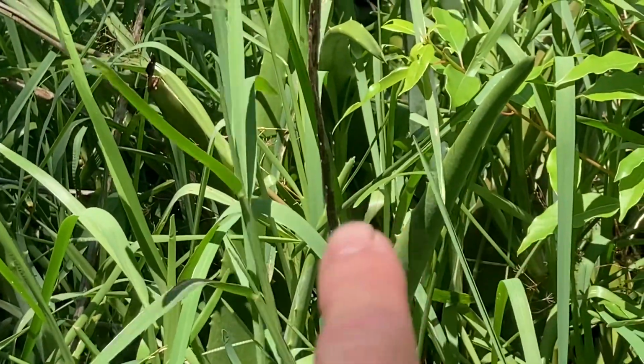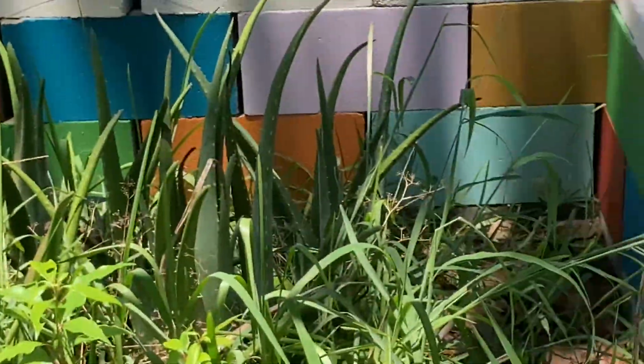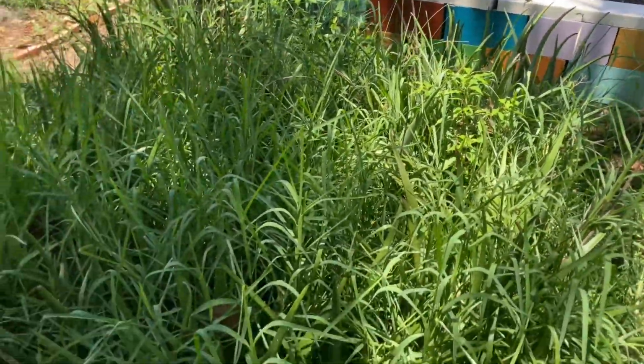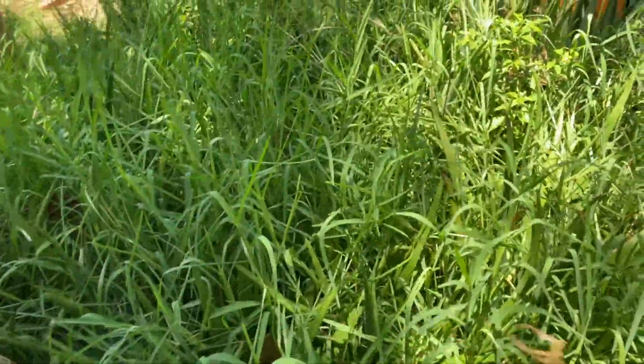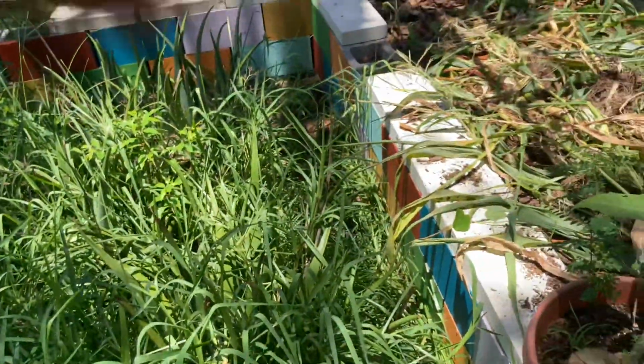I'm pointing so I can make sure I'm, oh, there he goes. He's gone. I guess I was pointing. All right. Yeah, and there is aloe down in here. I really need to get in here and pull this grass out. It is getting well out of hand. I need to get in here and pull a lot of grass out.